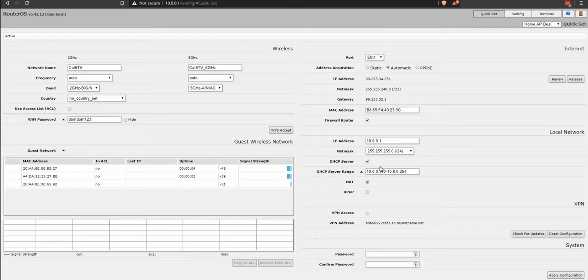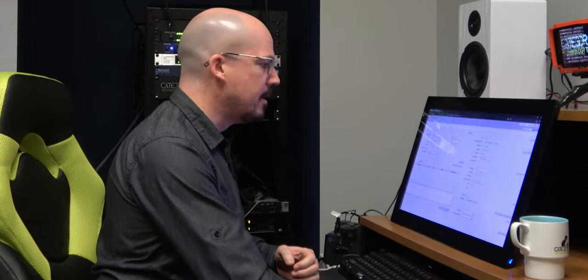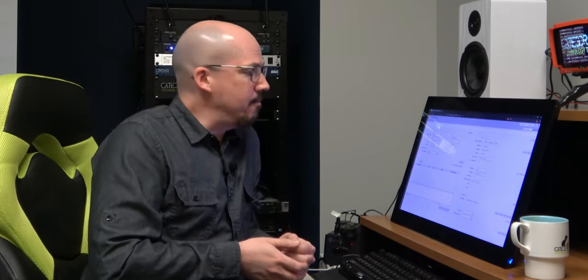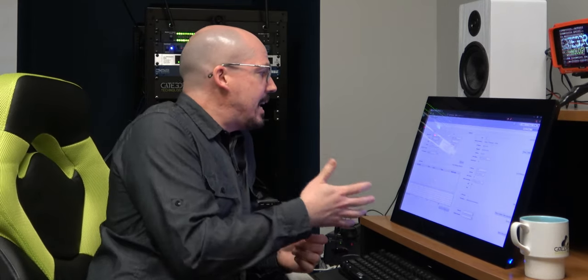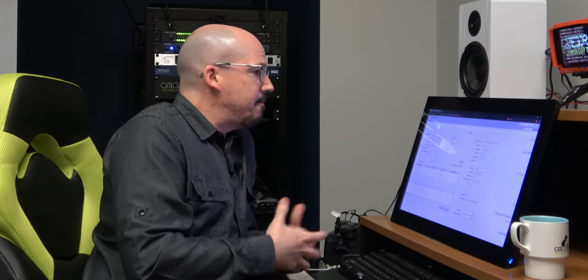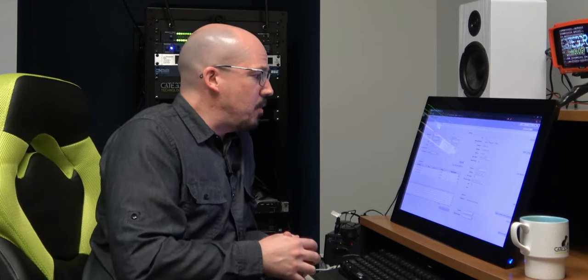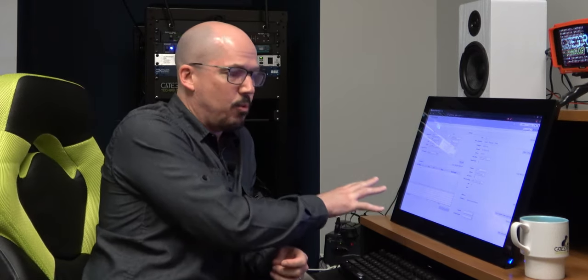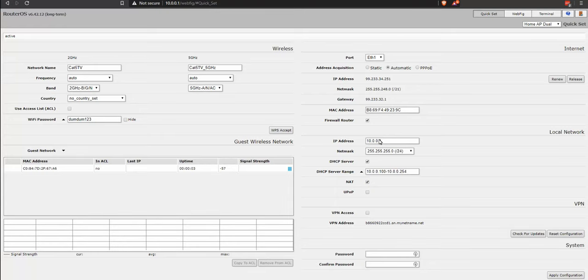Now, one of the things that's really neat about this: first of all, you notice I'm not having to reboot my router every time, and notice I'm starting to pick up some Wi-Fi connectivity here. I don't have to reboot every time I change the configuration, and when I create any kind of config, it's instantaneous.